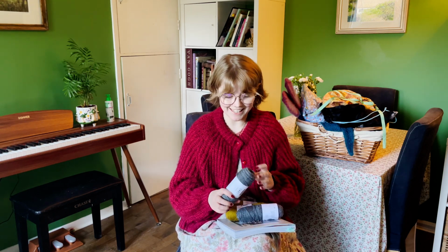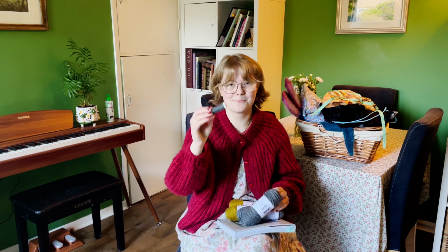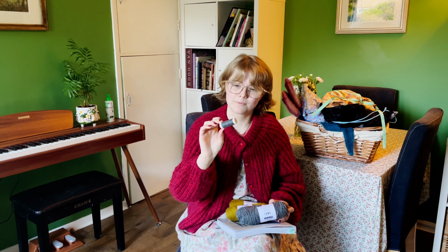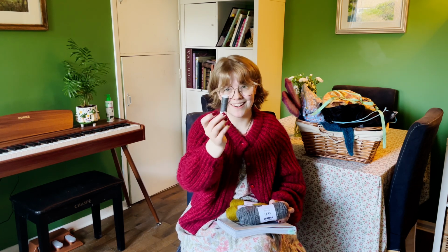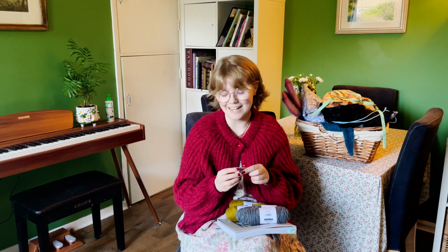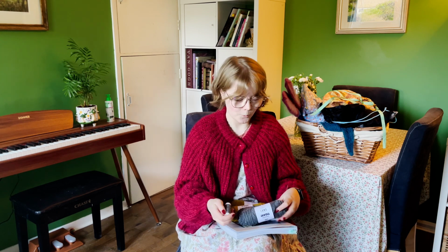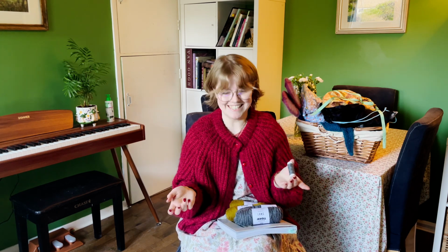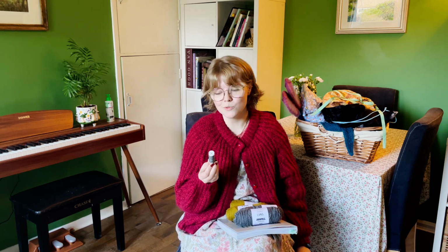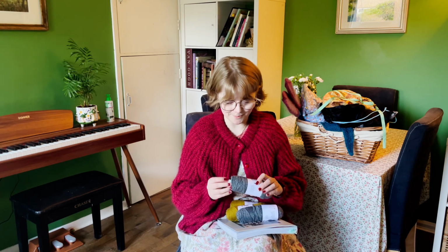But the exciting thing about this yarn is that it comes with a tiny little bobbin inside of, or spool, I guess. I don't know what these are called, but a tiny extra thread, which is for reinforcing and darning your socks when they get holes in, which I just thought was the neatest thing. So cute. Knowing myself, I'll almost definitely lose this for when I actually need it, but it's so cool that it comes with that.